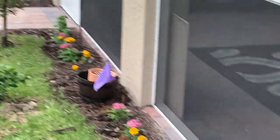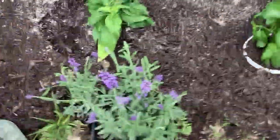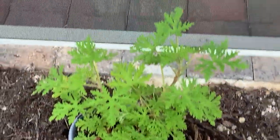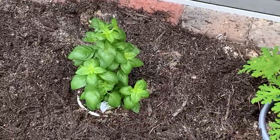Florecitas. And more florecitas. This is called rosemary, romero. This is called citronella, also good for mosquitoes. Basil, again, albahaca, and just a little flower in between.